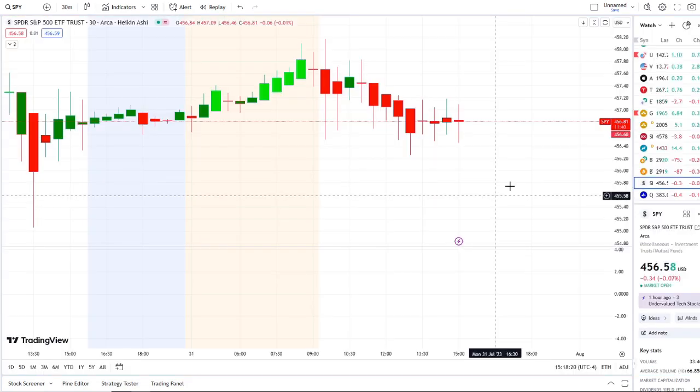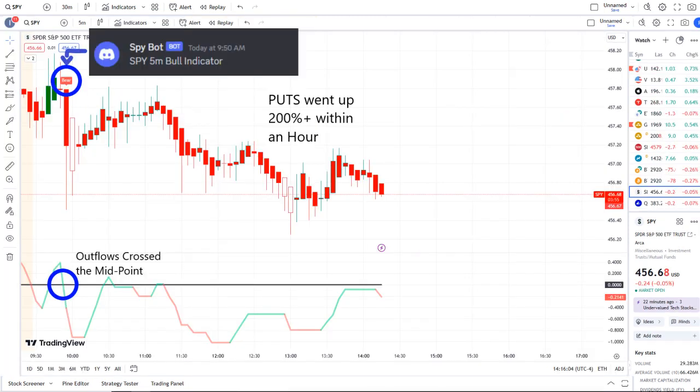Here we are with the SPY, the S&P 500 index, continuing to fight to hold support here above 455. And in today's volatility, our SPY bot at 9:50 a.m. sent out a bear indicator. And from that moment forward, outflows crossed the midpoint to the downside. Pure weakness now on 42 Vision. And put options went up 200% plus within an hour, guys.